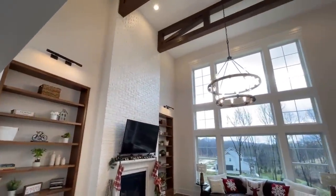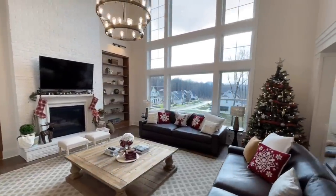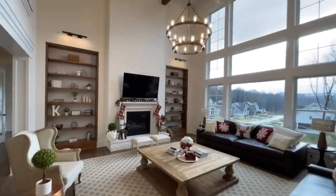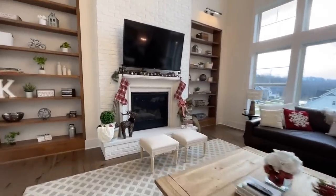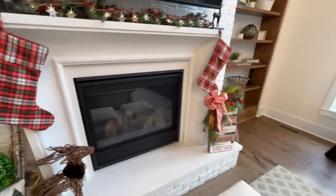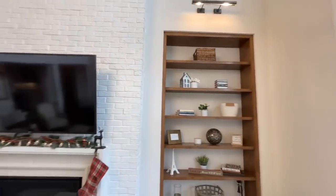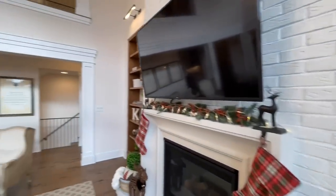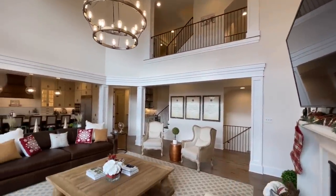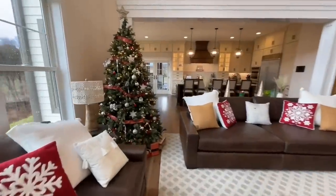And then coming into the great room, beautiful exposed trusses, great big fireplace right here. And they've decorated this up for Christmas, so just in time, super excited about that. Got the nice built-ins over here on either side of the fireplace. And then panning back around, you get to the view of the upstairs catwalk, and then back into the kitchen.